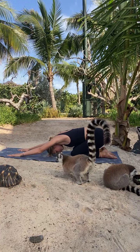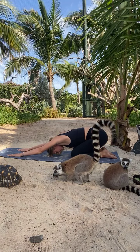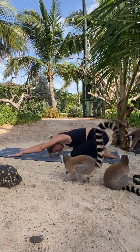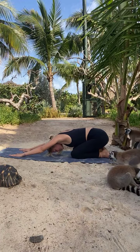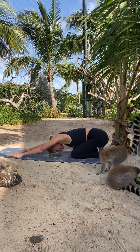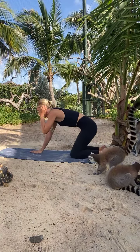Coming into your child's pose, so a place of rest, a place of relaxation. So just take a moment here and know how good yoga is for you. Like I said at the start, you can do this at any time throughout the day, so just find that stretch. Then bring yourself back into that all fours position.